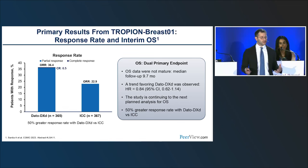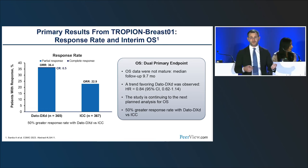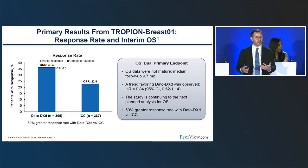Overall survival is immature, and we are waiting for longer follow-up, although the hazard ratio is trending toward favoring Dato-DXd, 0.84. And once again, we're waiting both for more follow-up and also for correlative analysis, because we know that these are selective, the targeted agents, ADCs, but in many cases, we're not seeing that the amount of the target on the tumor cell predicts the benefit. In TROPiCS-02, for instance, we saw benefit with sacituzumab govitecan irrespective of TROP2 expression, and we're going to wait to see if the same happens with datopotamab deruxtecan.